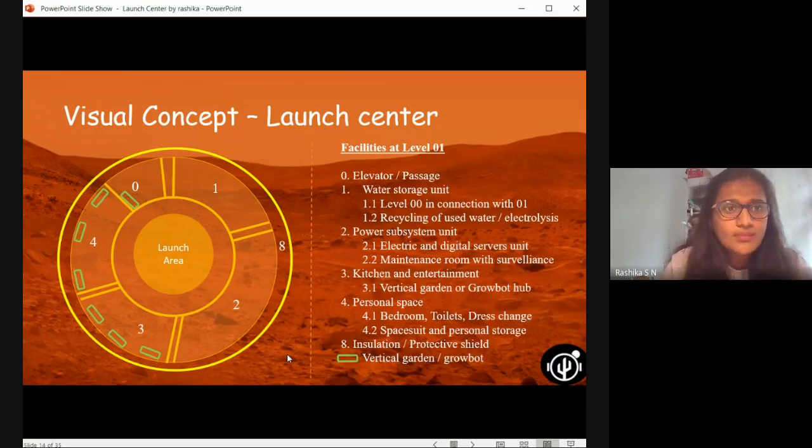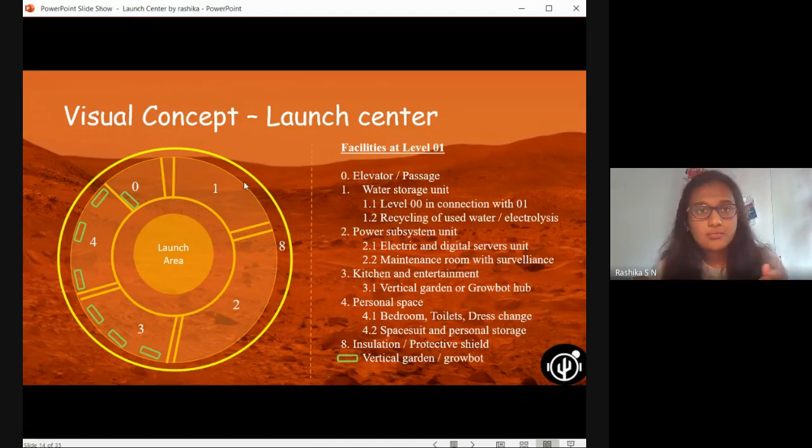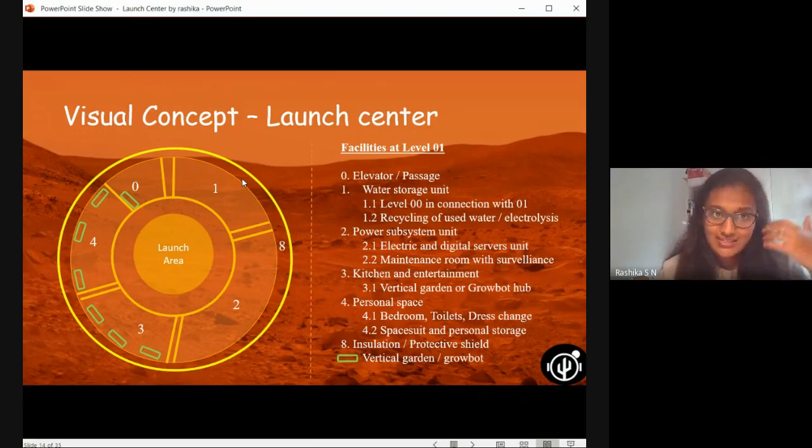This is level 01. And same as I said, 0 is the elevator or passage to connect to level 10 and level 00. And here is the water storage unit. Here I have put the water storage, especially considering the fact that there is a propellant storage unit right below that building, so that we don't have any sensitive parameters which would get affected due to the pressurizing units underneath, or we cannot take the risk of keeping the power subsystem or the server unit. Though we as rocket scientists are very smart, we have to be very skeptical and think of the worst case scenarios. We have to build our habitat to ease our living, as well as not to take any risk and injuries.